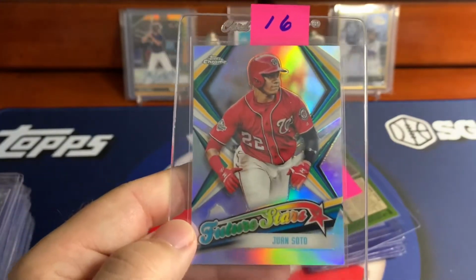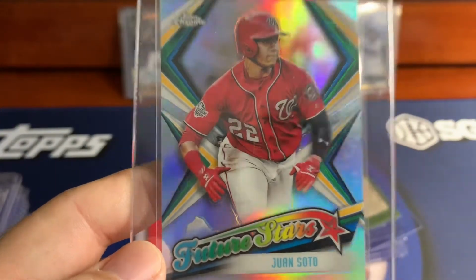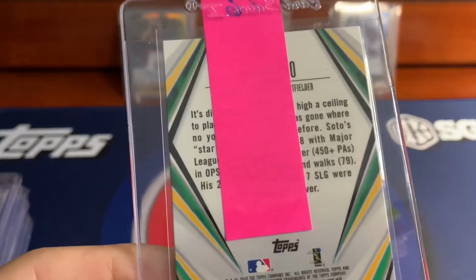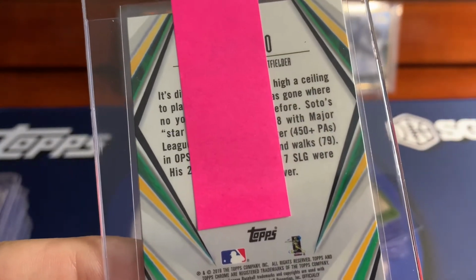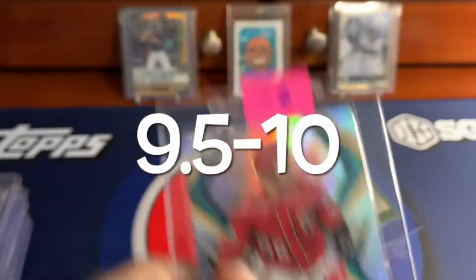This is the Future Stars from 2019 Chrome. Beautiful card. I love refractors. I'm giving this one between, what did I say? Between 9.5 and a 10. So there we go.